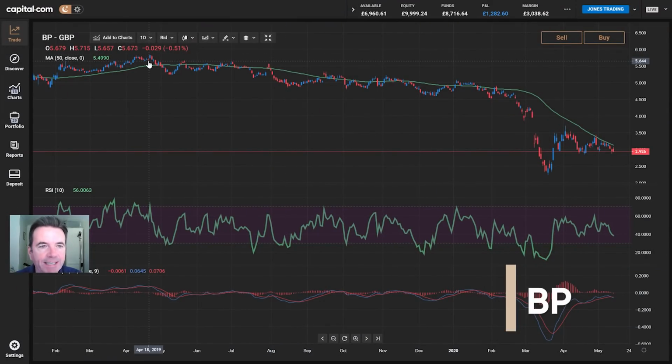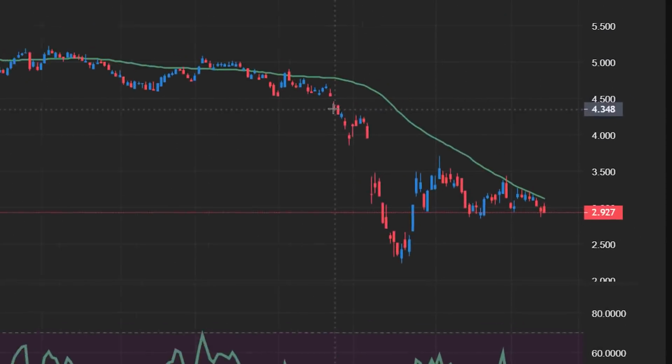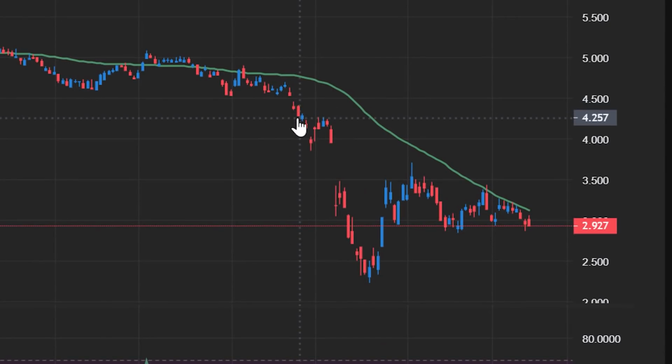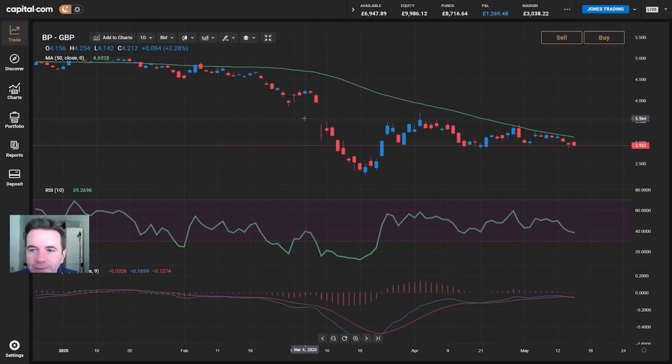It had been in decline, a gradual decline for much of the last 12 months. Like many oil companies, it fell off a cliff this year, in the first few months of this year, and traded as low as about £2.25. And we've seen a bounce back. It's been a little bit flat. Let's perhaps zoom in on what's been happening so far this year. So here's the year so far. We'll stick with a daily chart.